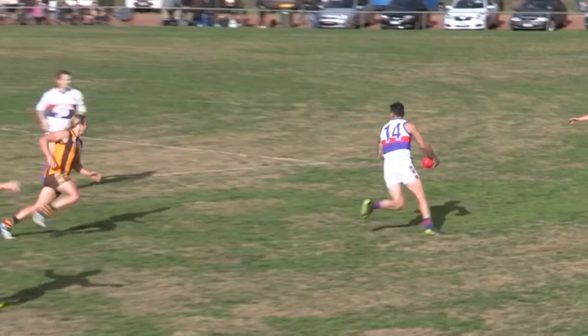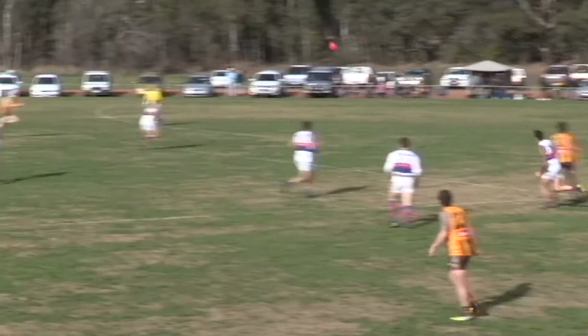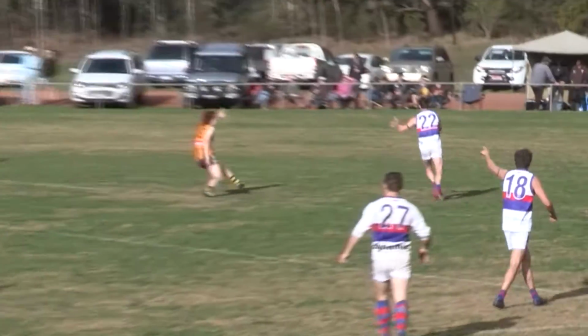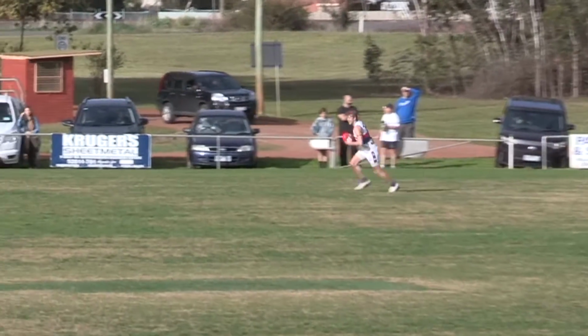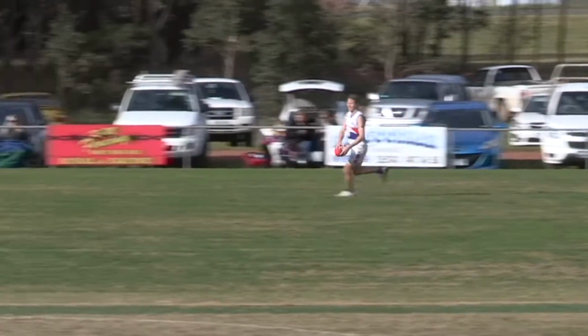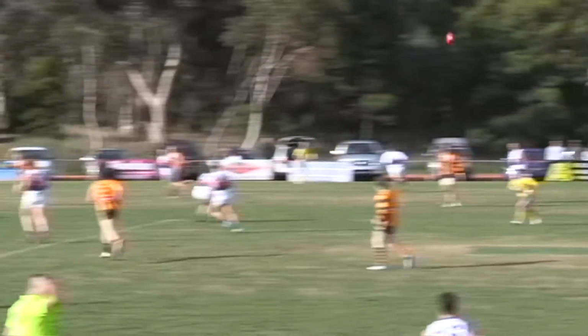Interception by Timmy Barton. He's got options out the back. He goes sideways, goes to Lima. Good kick. Now on the far side, he can get the ball and run. Plenty of space in front of him. He's got that now. Takes the ball on the half back line, takes one bounce, just ambles down the wing, kicks inside, good kick, and the mark has been taken out there by Luke Turner.